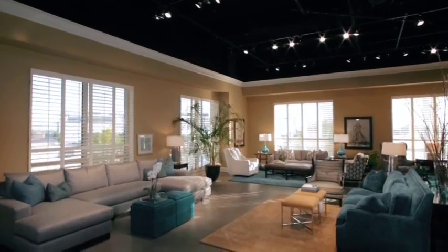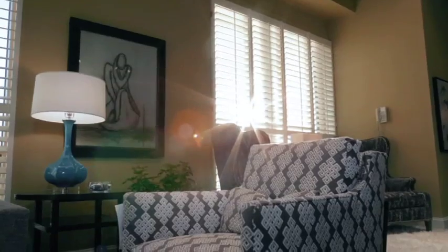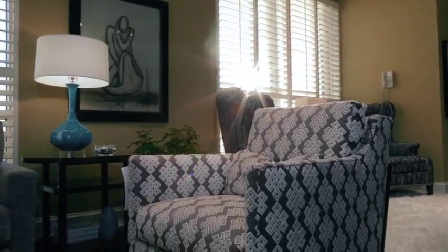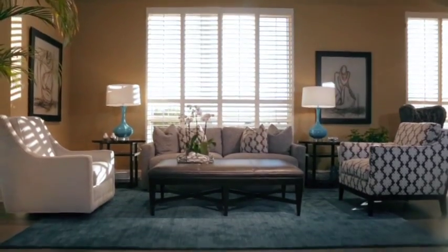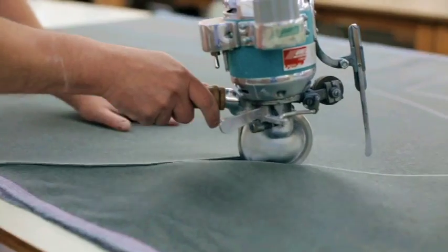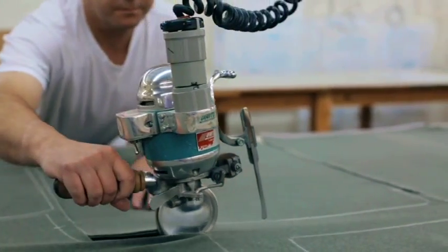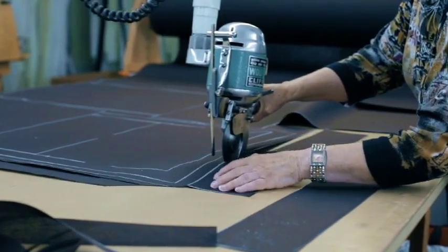I think one of the things that's most unseen is how many different hands touch a specific chair or a sofa or an ottoman, whatever's coming through the factory. We really truly are a hand-built product. When the order enters the factory, of course the first process is cutting, and we just don't cut a piece of fabric and then just let it be applied anyway on a piece of furniture.